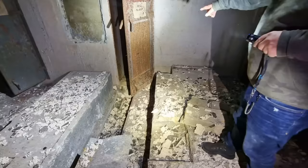Ready? This is cool. Back here. That's usually private. Look at the size of it. Hello. Echo. Yeah, it's not as good as the other one. Where are the doors? Number two plant. But what are these? Well, these would have been plinths for generators and stuff. It was where the electrics were.